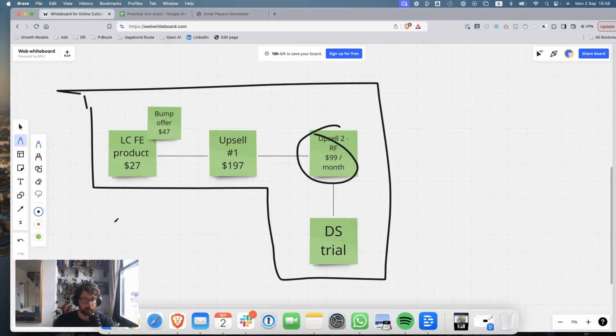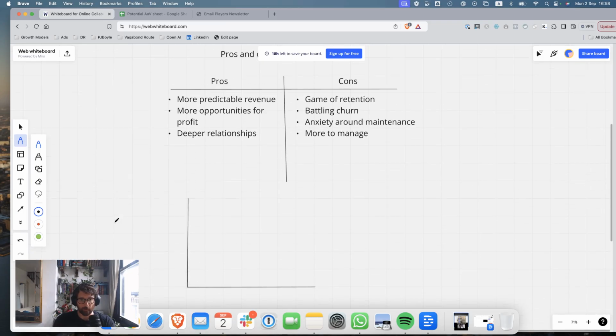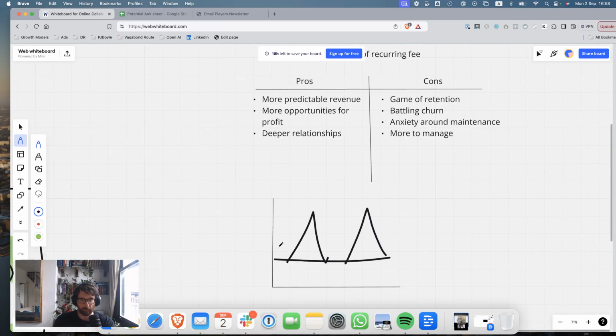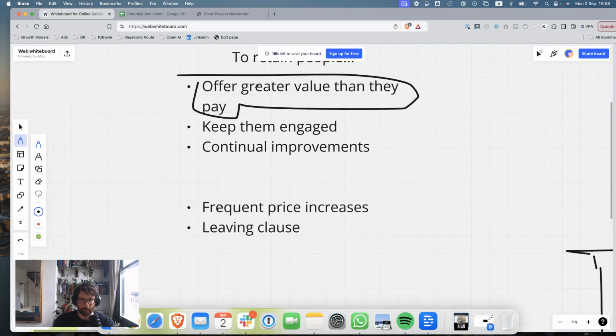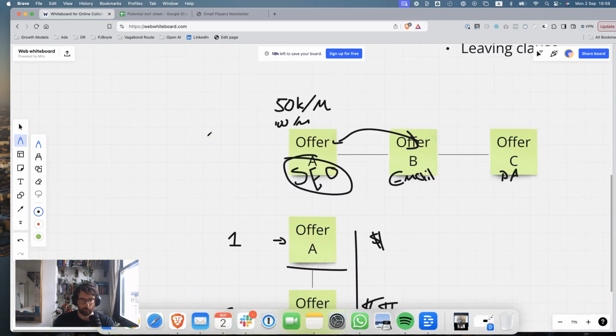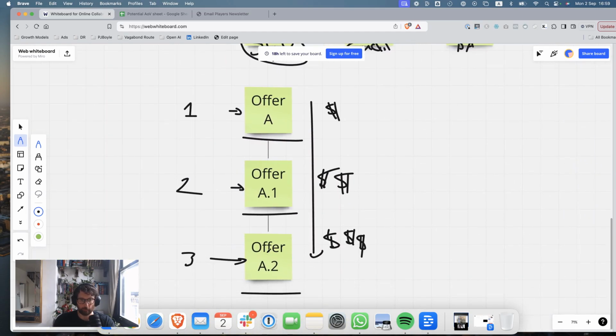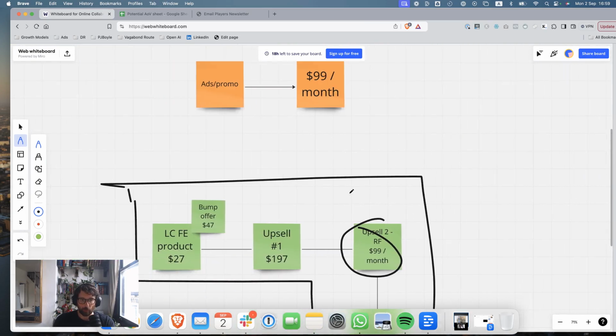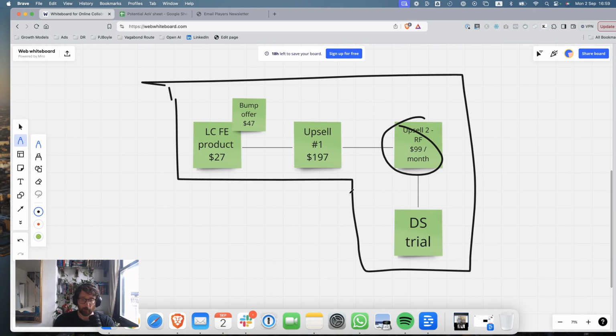Once you have them in, you focus on the retention. It gives you that higher baseline so that you get these nice revenue spikes. You then make sure that they get better value. And then you start offering them deeper levels and deeper offers to increase the revenue that you are getting while also offering more help to those people who need it. It's a win-win for everybody. But if you don't have a recurring fee service, this is definitely something that you should be looking at for your business.